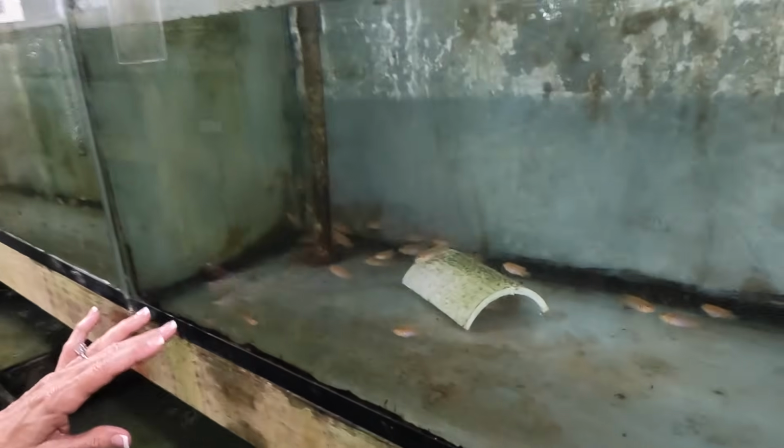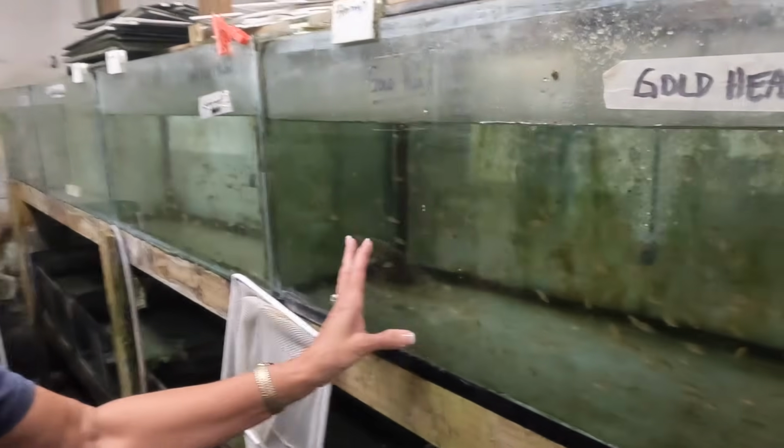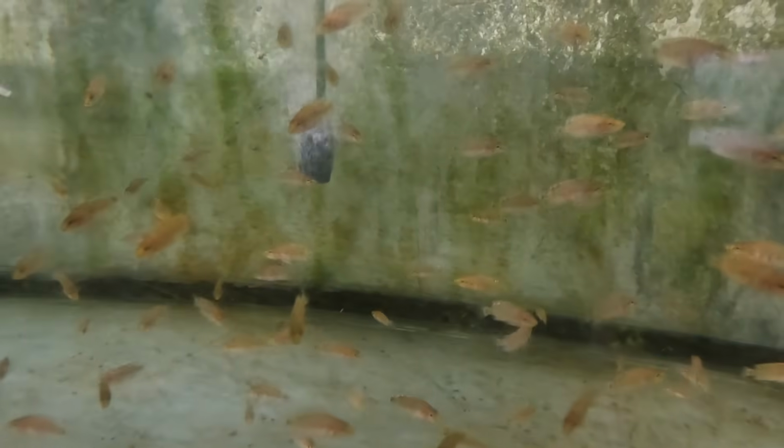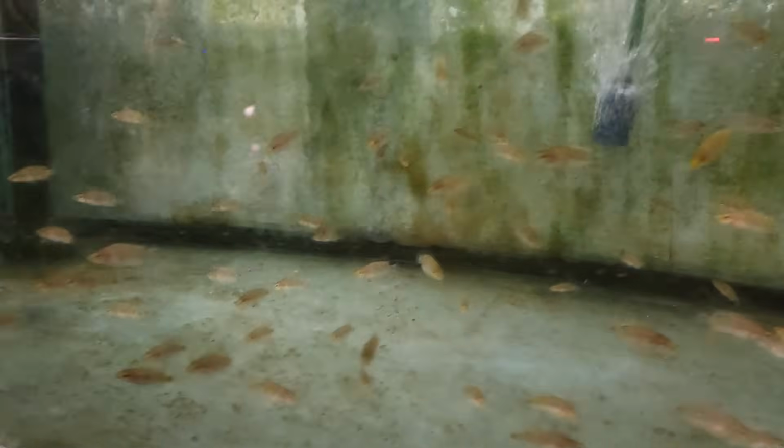Awesome. But when I was out in my area before, these are the gold heads that I'm going to be putting out. These are about an inch, inch and a quarter, and these are ready to go outside.